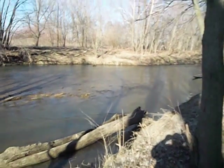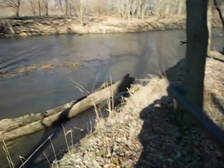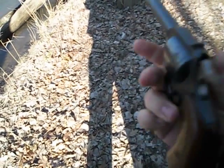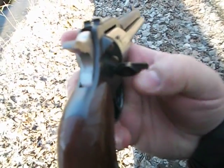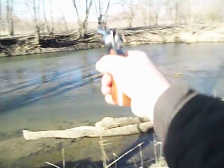Well, I thought I'd come out here today and plank a few rounds. Got this H&R 649 .22 long rifle the other day, cowboy style. Gonna do a little planking today.